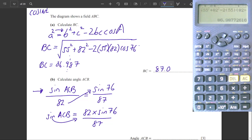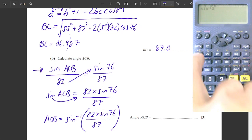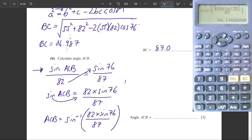Then this sin. So our final calculation will be the inverse of sin and then everything that was already there. Okay, it's always better to do everything all at once. So let's do that. We start with shift, inverse of sin, fraction, 82 times sin 76, close bracket, 87, close bracket, equal. So what did I get? 66.139, etc. Rounded to three significant figures, 66.1. Sweet! You're a genius!